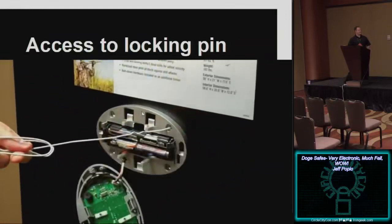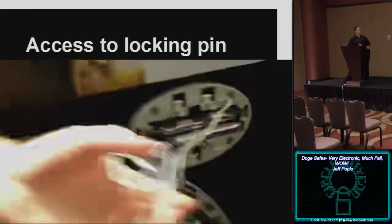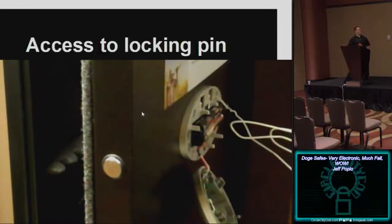find the pin, and open it. And now realize, this is brand new. I just opened the box. I just spent, I don't know, $600-700 on this safe. And you're like, wow, that's awesome. So, what do you do?